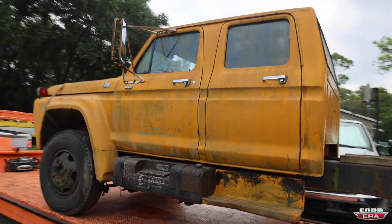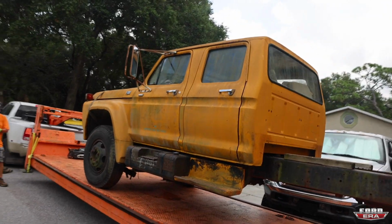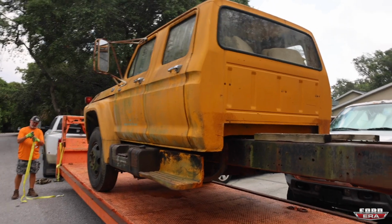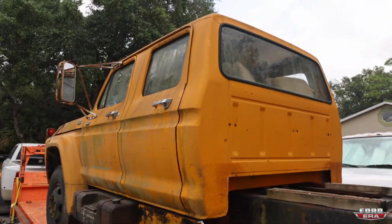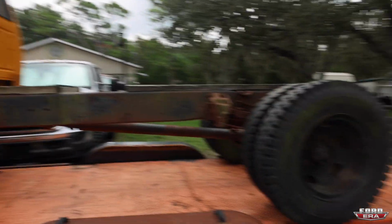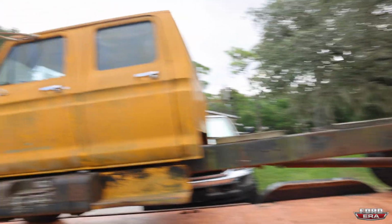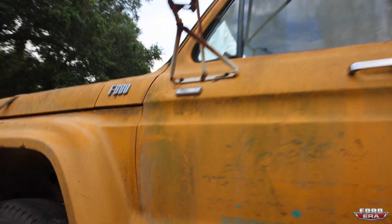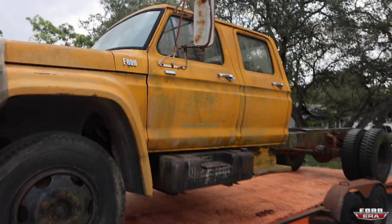And I posted that I was doing some sales and I needed to sell a bunch of my trucks just because I kind of wanted to. And this dude took advantage and was like, hey, you want to sell this truck? I didn't have any plans to. I haven't even seen it yet. But now it is sold and we are delivering it here. And it's staying in Florida, which is pretty cool. And we're going to get it off the trailer, and then I'm going to show you guys what a 1979 F600 is all about.